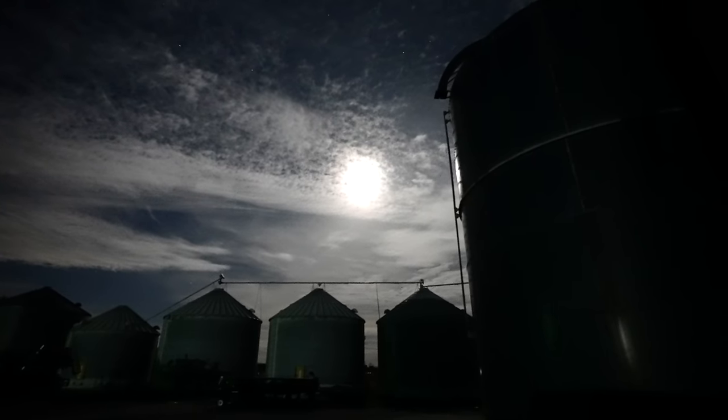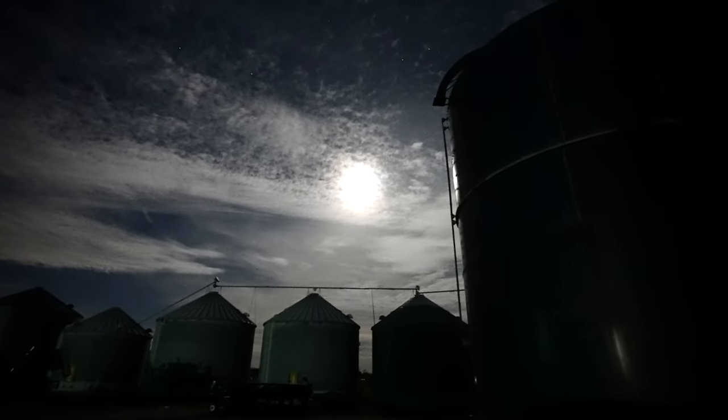Wow, look at the moon tonight. There's almost like a rainbow up there.